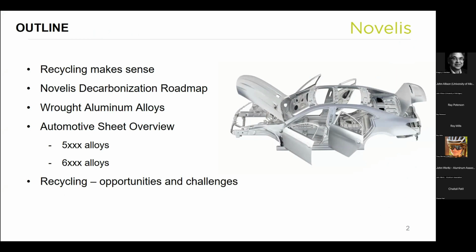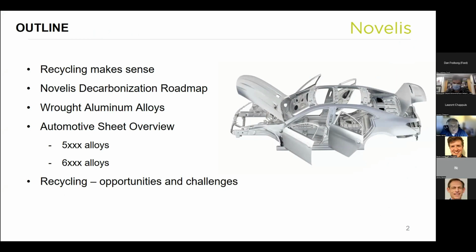So in terms of the talk, here is the outline. Just want to re-emphasize the recycling aspect of aluminum. I will share Novelis's decarbonization roadmap. Then we get into some of the alloys, wrought alloys, especially 5000, 6000 that you already heard from previous speakers, but get into a little bit of detail. And then end with some recycling opportunities and challenges.